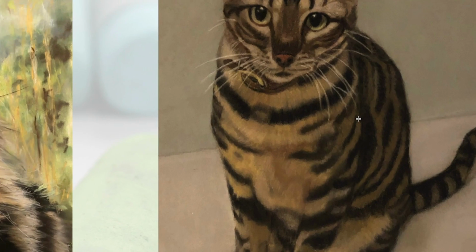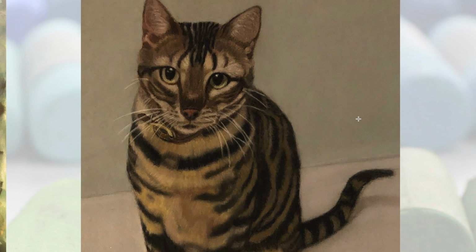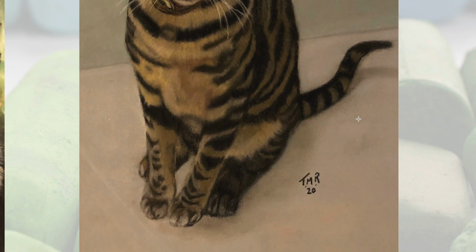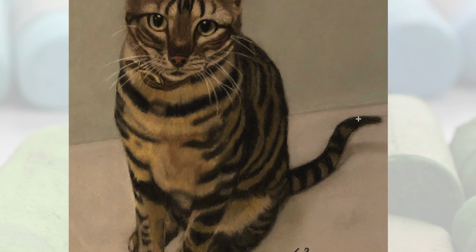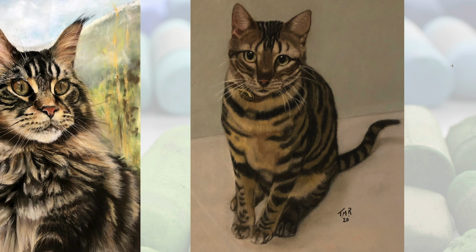But on the other side then, for my second place, this is quite different. A lot less detail, a very different type of cat portrait. But let's start with the background. I really love the background in this. I think it's very simple, almost like an abstract setting, but it still helps give the cat some weight within the picture.